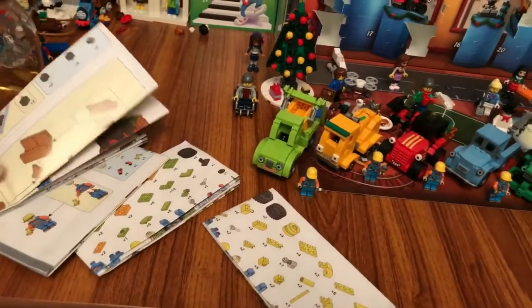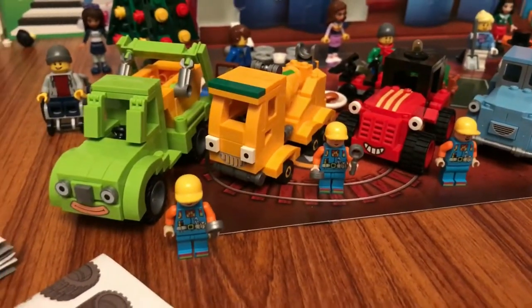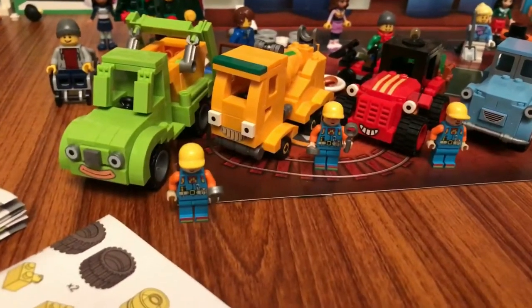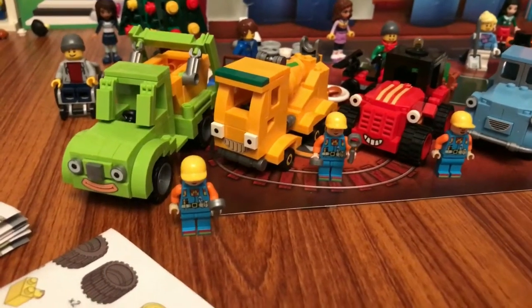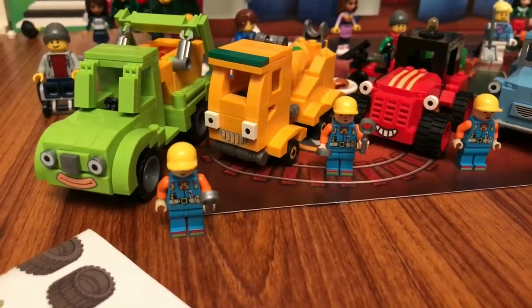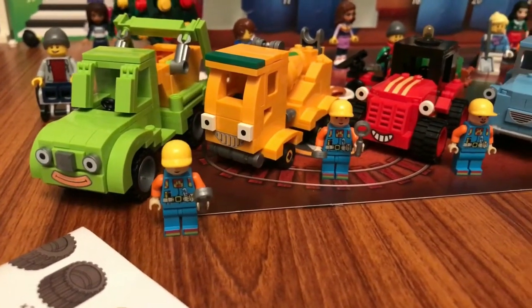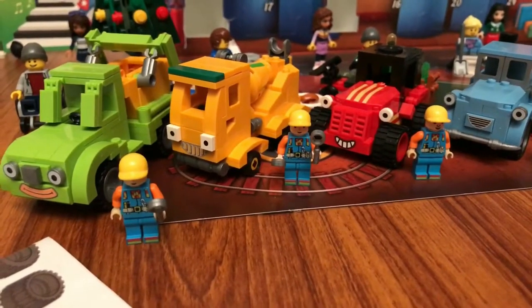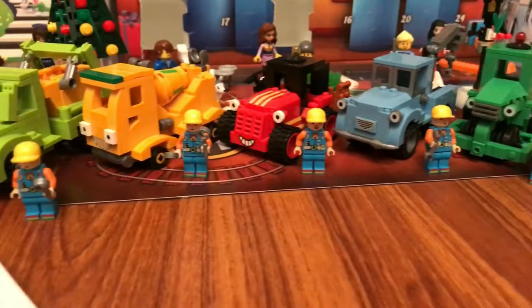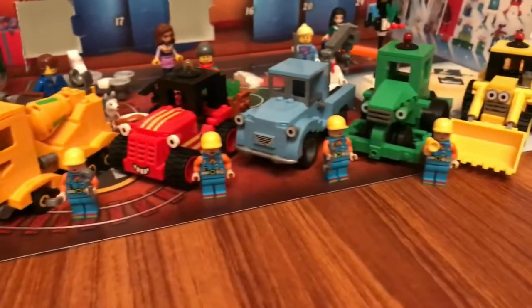Well, a long time ago, back in 2001 and 2002, the Lego company had made Lego Duplo Bob the Builder sets, from 2001 to 2009.